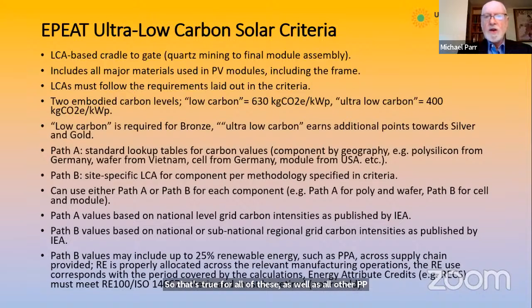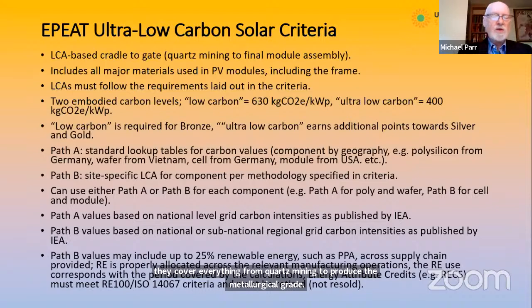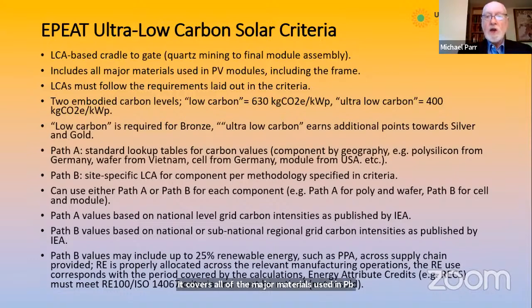So I'm going to try to give you a broad overview of how these carbon footprint criteria work. It's quite a detailed set of criteria, but this gives you the high-level summary. So the carbon footprint calculations are life cycle based, and they are so-called cradle to gate. So they cover everything from quartz mining to produce the metallurgical grade silicon through polysilicon production, wafer, cell, and final module assembly. And they look at the carbon components all along that life cycle. It covers all of the major materials used in PV modules, including the frame. I note that because the French tender process did not include the frame. So if you're comparing the values to the French tender system, the difference is because we're including the frame in the footprint calculation.